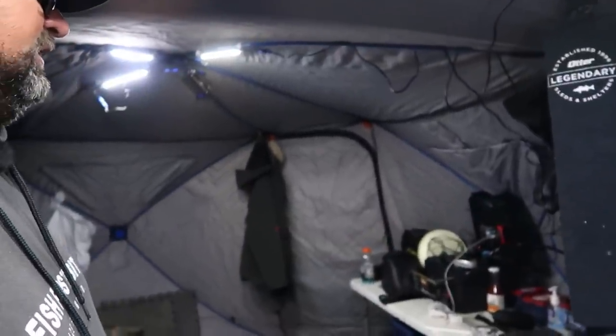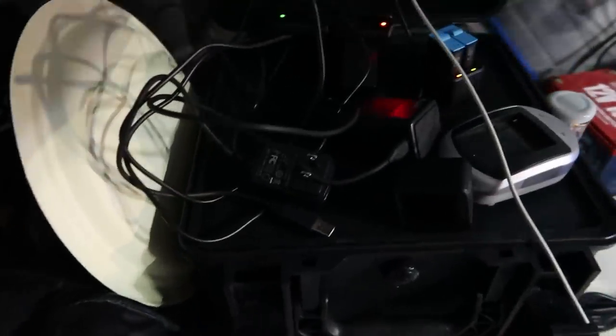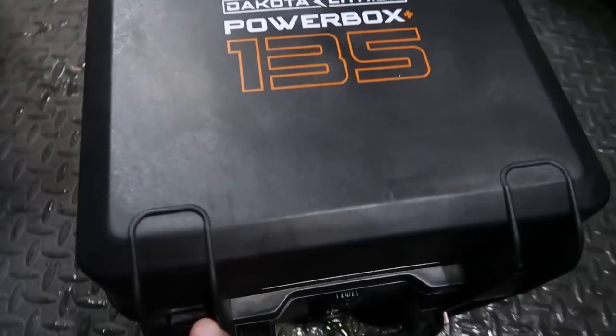That's my little command center there. As you know, I have a lot of Dakota Lithiums running. This is new this year for me. I have two of these. It's hard to flip over. Let me get this one out right here, because this is another version of it, just bigger. This is Dakota Lithium Powerbox 135. The one up there is a 60. This is what's going to power me through the next few days of camping.